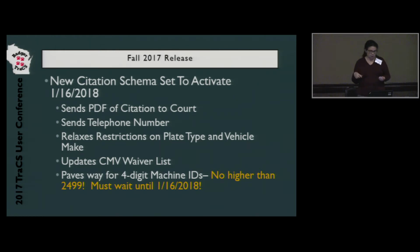The CMV waiver list on the traffic citation now has 2 more entries on it. One is law enforcement, the other is fire rescue. If you select those codes now, you can actually do that. But if you transmit that citation today, that field's going to be blank because those codes aren't valid until 2018.